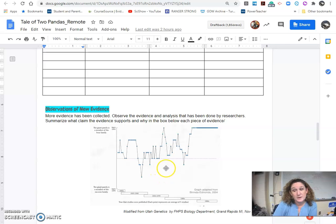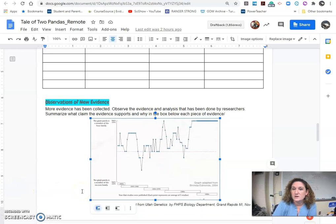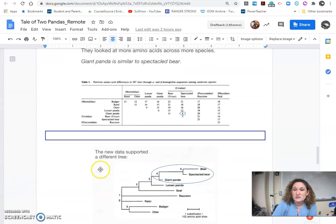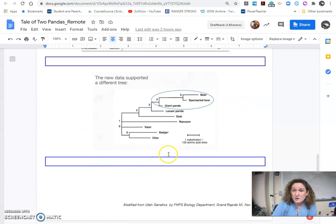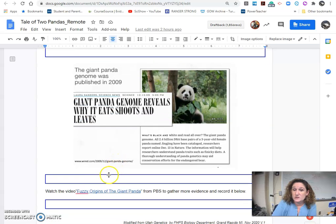So if you need to make them bigger, go ahead and click on them and make them bigger. You can adjust the size of these by just clicking on them and editing it, if you've got editing rights to your document. You'll do the same thing with each set of evidence and summarize what evidence it's telling you in regards to the panda's relationship to the red panda and the bear.